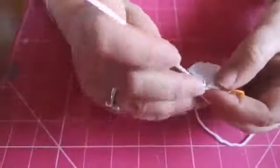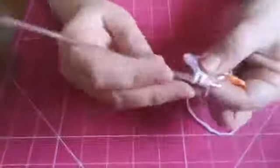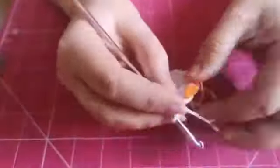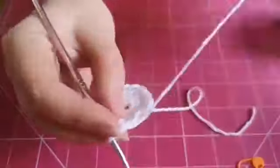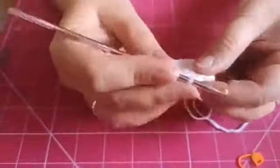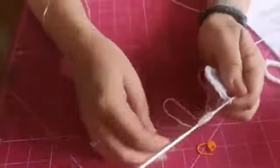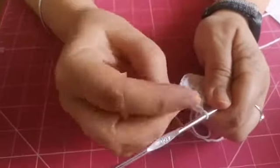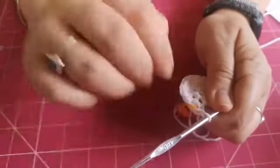So 2 into that one. Okay, 1 into the next one, and then I'm going to take this stitch marker out to get my last 2 into. Okay, so 1 and 2, and that gives me 18 stitches. So stitch marker goes back into the last one, like that.